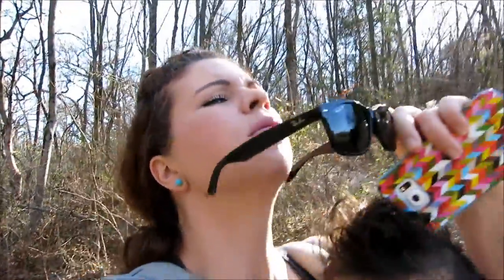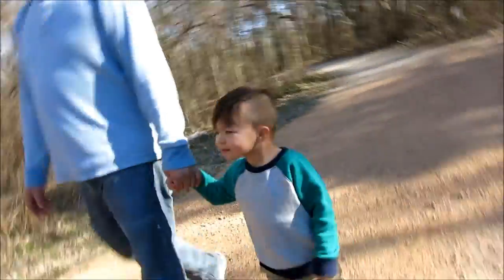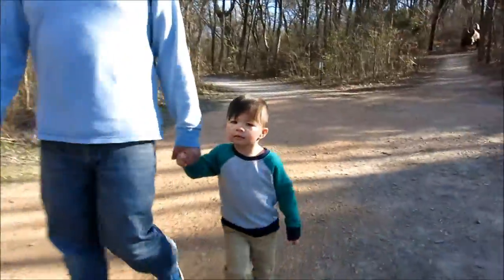T-Rex, Weston. See how big the T-Rex is? What's he doing? He's just hanging out. He's waiting for you to come say hi. Yeah, look at his tail. His tail's going like Brady. Yeah. He said, "Rrr," like that.